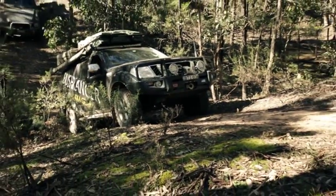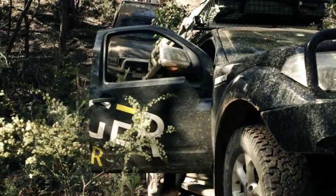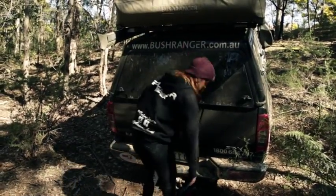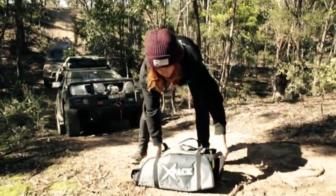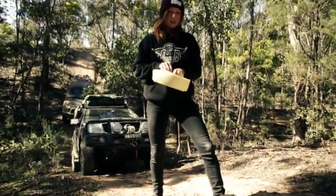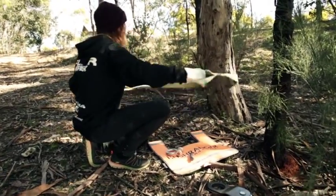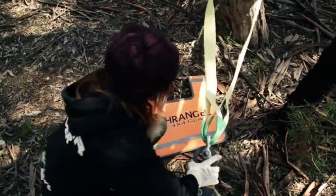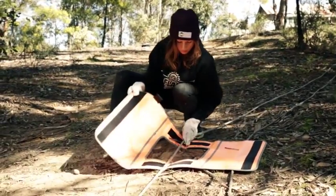We got down into a gully. I needed to winch back up the front side. Luckily enough for me, I had the winch on the front of the Bushranger vehicle. Romantic, isn't it? Shut up and sit down.